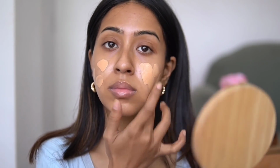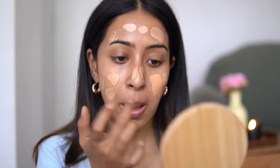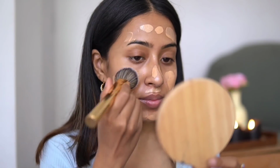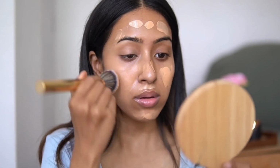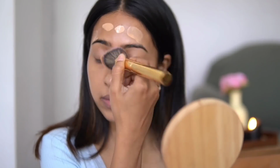I never thought a matte foundation would suit me this much, but I can wear this during summers, and during winters maybe I'll have to prep my skin a little bit more, and then I still can use this, I think, because the finish is really good. It's extremely long lasting as well.